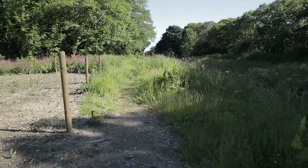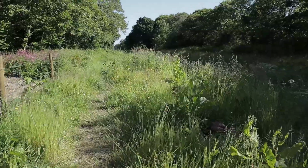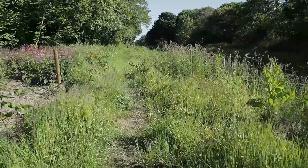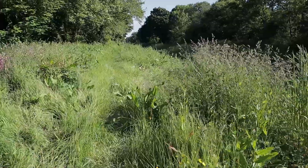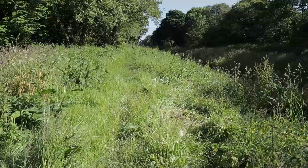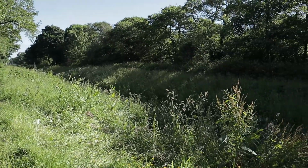This is Par Canal to my right, your left. The direction that I'm currently walking in takes you down to Par docks. And as I say, this is the River Par, which has been canalised. As you can see, it is somewhat overgrown in this section here.